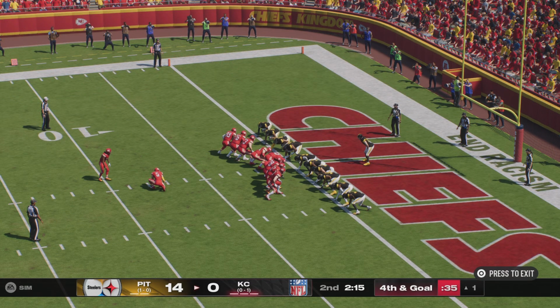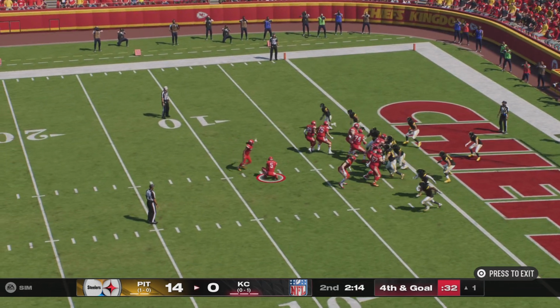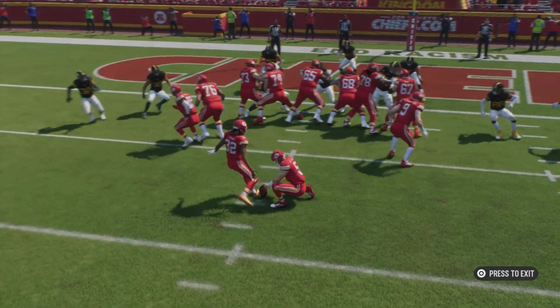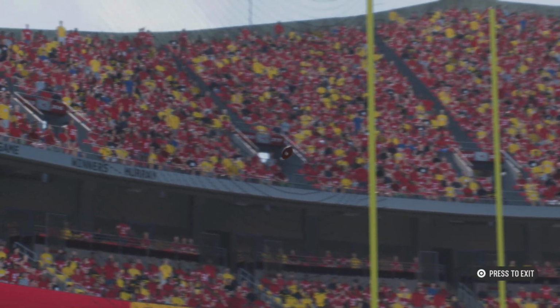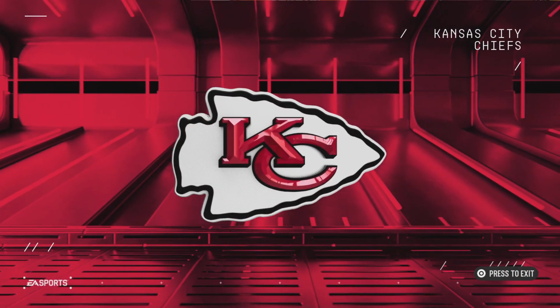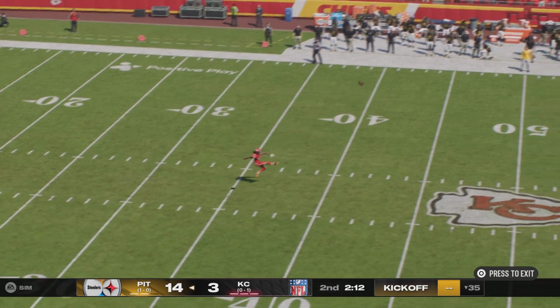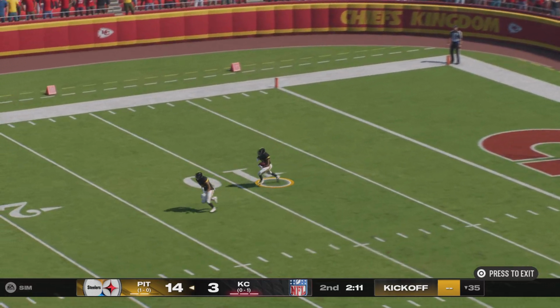Field goal team running out as the Chiefs will go for 3. This is a chip shot from the left hash. And it is good. No problems there on the shorter attempt. And that'll get them back to 11. That's the type of long, sustained drive that takes some of the starch out of your opponent. The only negative is that the kicking team was out there for a field goal and not an extra point. But they do come away with 3.